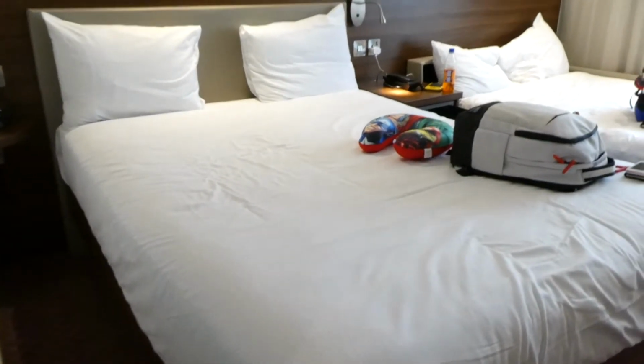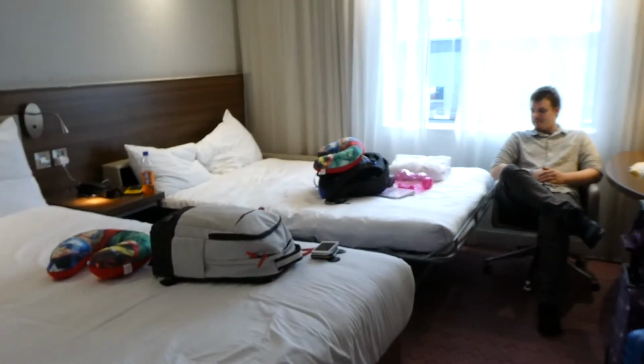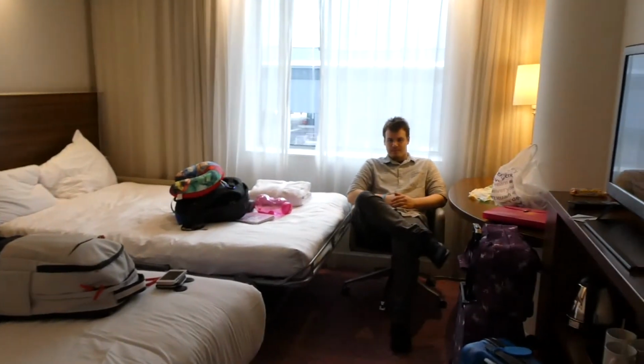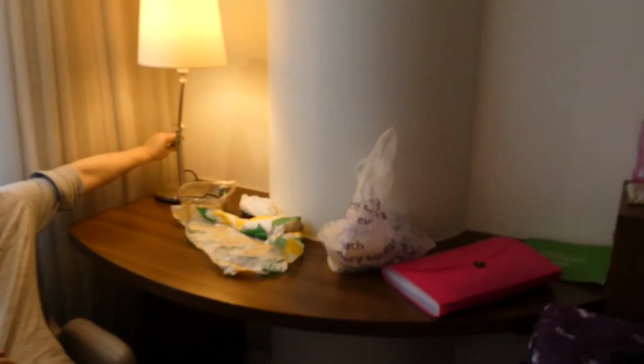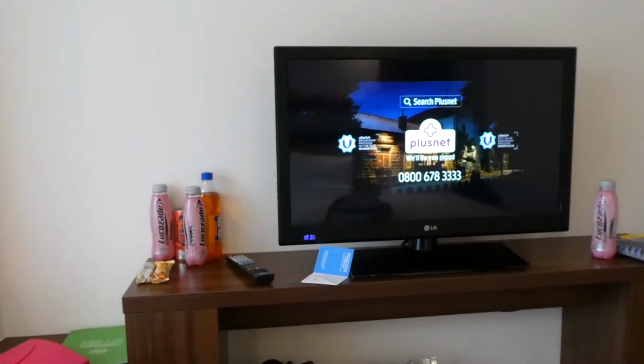There's a queen size bed and a fold out bed, and Kian doesn't care about it. Best bed. A desk and TV. There we have it. That's a family room at Hampton by Hilton.